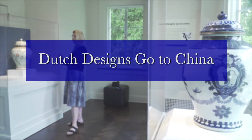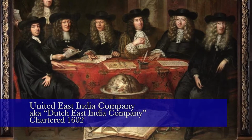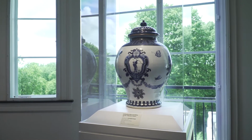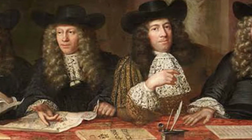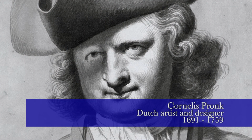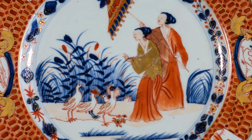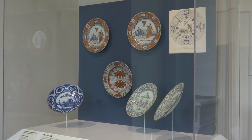Gallery 5 is Pronk Designs. The Dutch East India Company had a corner on the market in the 1600s. They were making money, they were happy. But come 1700, other countries are entering the market in a big way. What do you do when you lose market share? You worry. They were worried. So one of them had the idea that if they hired a man called Pronk, who was a designer in Amsterdam, to make designs to send to China, that these designs would appeal to a mass market. When they did this, they were anticipating regaining that profit.